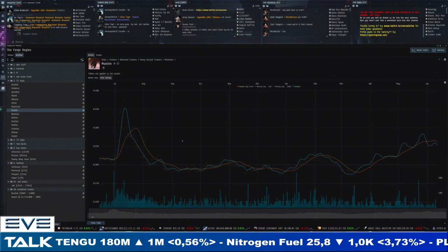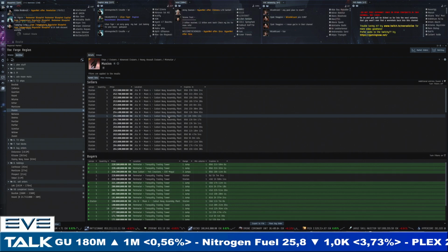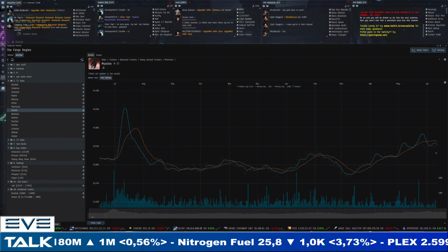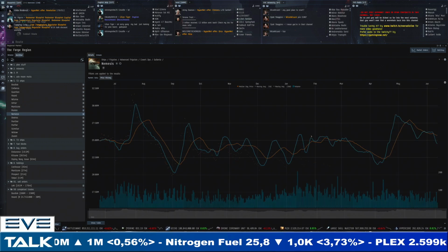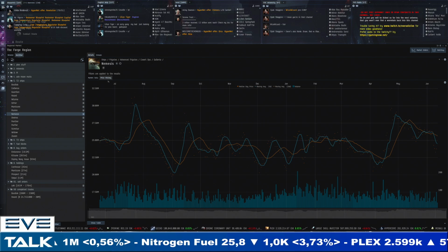Next up, we've got the Munin, that is 250. Considering this chart, a little bit too expensive in my opinion. 253 for the sellers, 228 for the buyers. That's not something to jump in on. Then we've got the Nemesis. It's also going down, and this is really that same story.